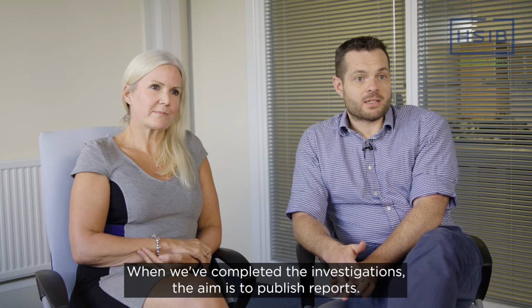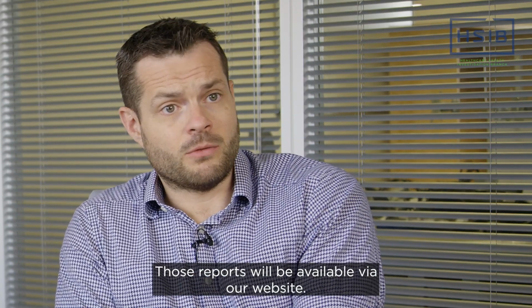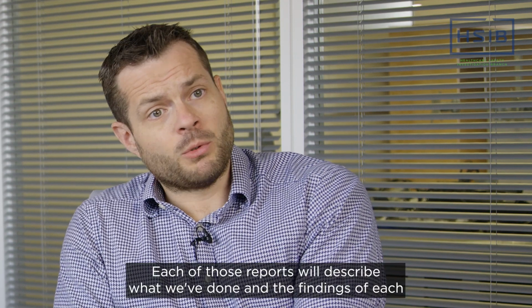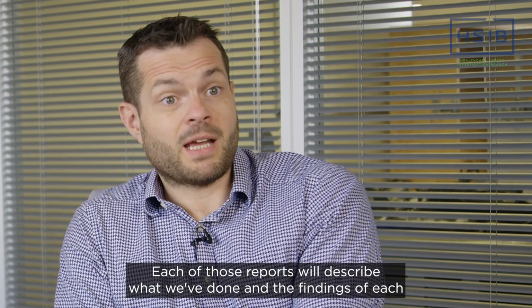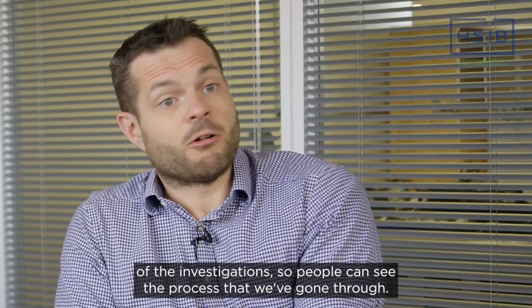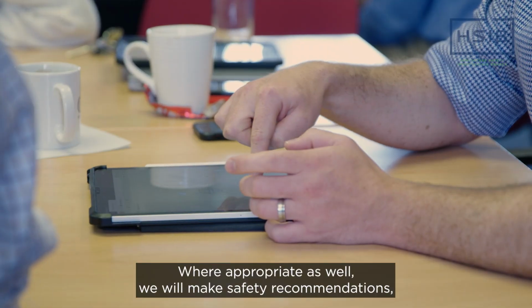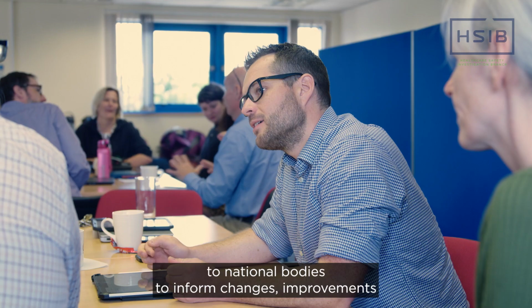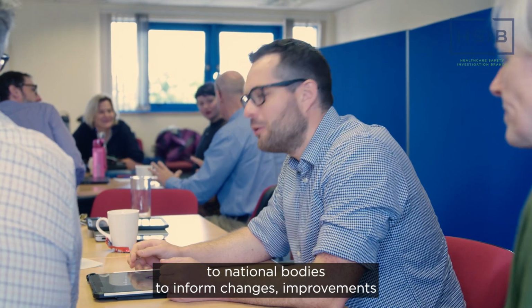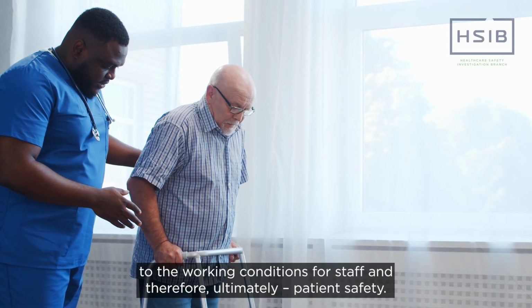When we've completed the investigations, the aim is to publish reports. Those reports will be available via our website. Each of those reports will describe what we've done and the findings of each of the investigations, so people can see the process that we've gone through. Where appropriate as well, we will make safety recommendations to national bodies to inform changes, improvements to the working conditions for staff and therefore ultimately patient safety.